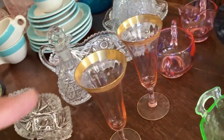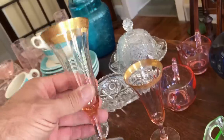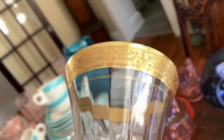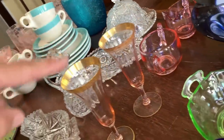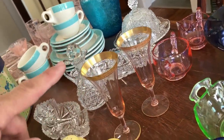Okay, and then I'm going to sell these two champagne flutes. Those are in pink. They have paneled sides, ribbed sides, and I can't tell if that's the Rambling Rose. Encrusted gold edge. So two very delicate pieces of elegant depression glass, just those two.